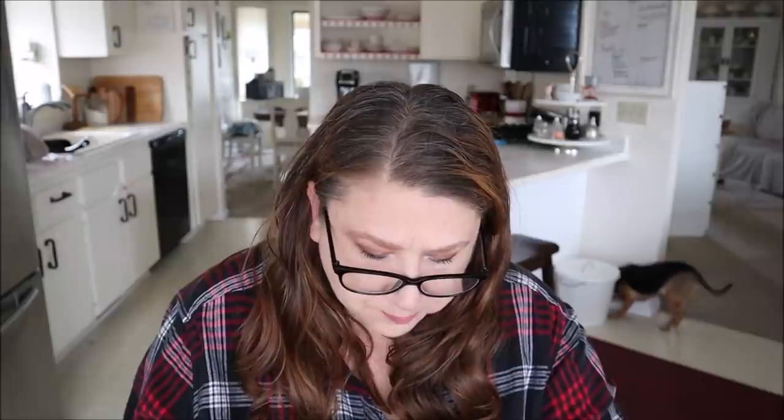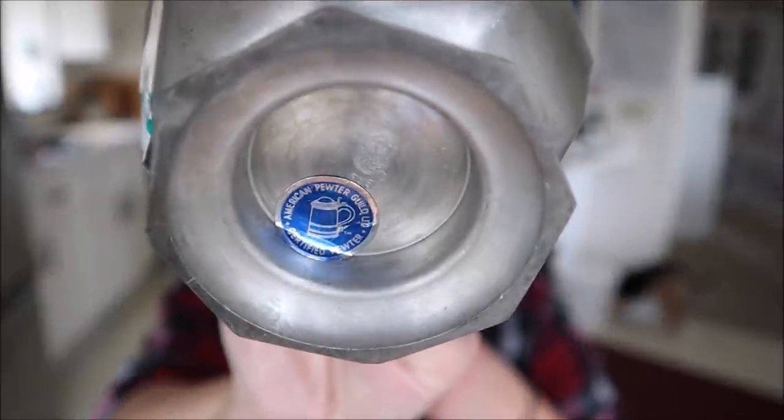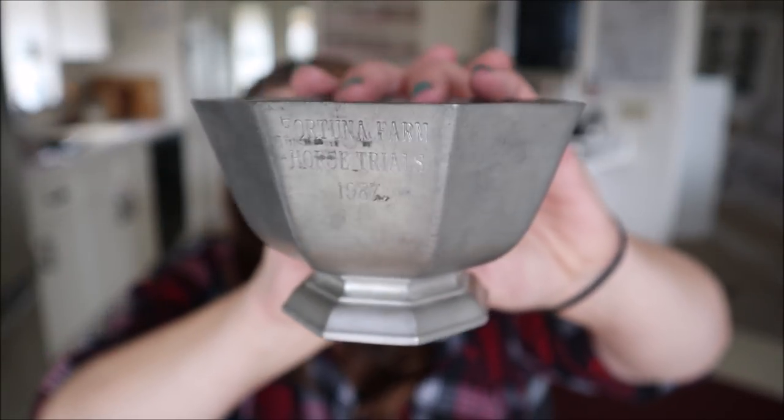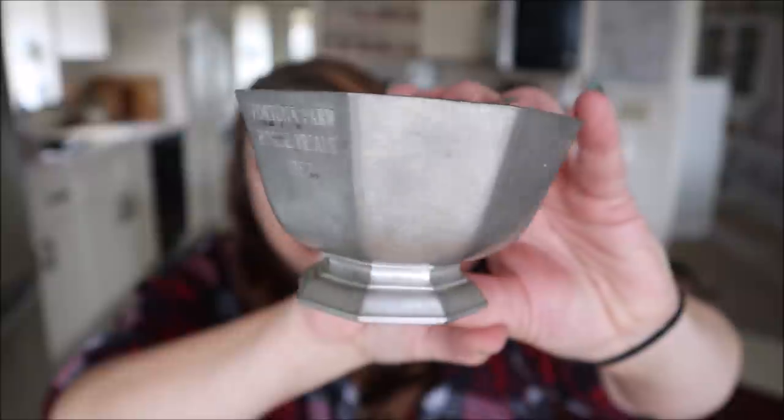American Pewter Guild Limited. Certified Pewter. You can see the little sticker down in there. There we go. So yeah, I just thought this was really cute. Love the shape of it. Love that it had some engraving on it. And I think this will come in handy in my decor come Christmas time or any time that I want to use a pewter piece. So that's kind of cool.